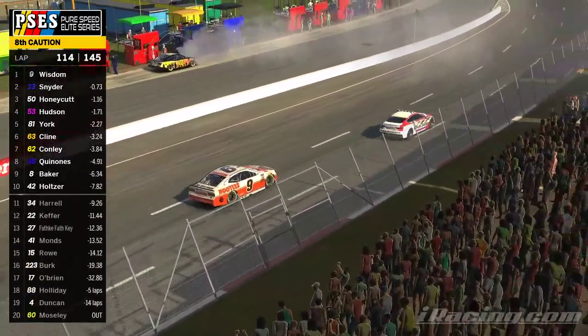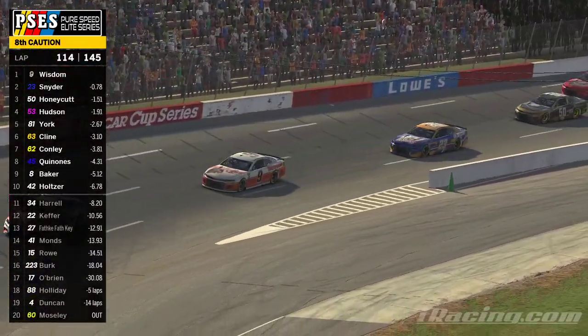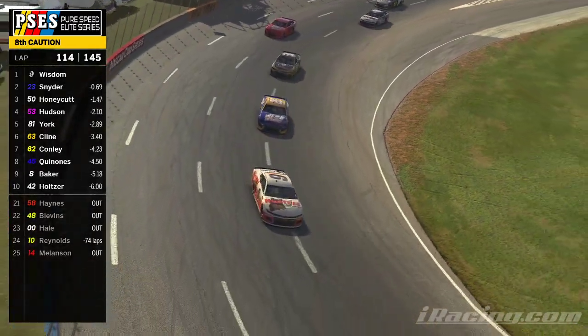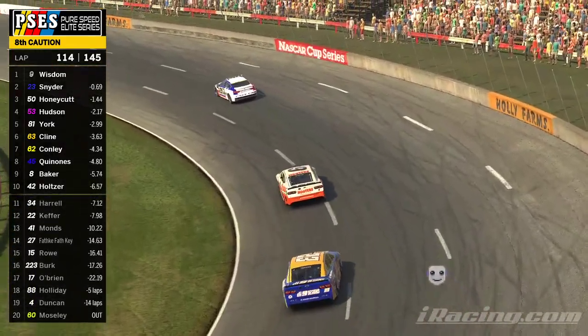Tinted says, I vote Bathke. Close enough, I gotcha. A lot of votes out there. I know the drivers really appreciate it. So thank you for voting. Thank you for tuning in. You guys are awesome. John, what's up? How are you?